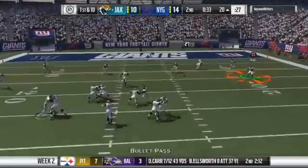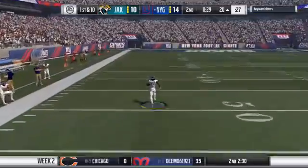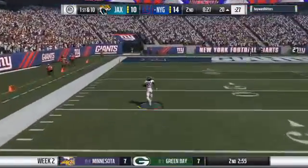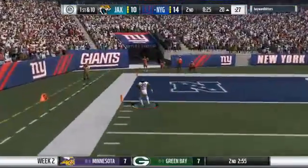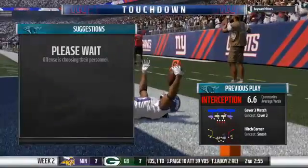Now let's go. Inside the red zone here. They'll look, trying to get it to Robinson, and it's intercepted. And now look at him go. The 20. And he will bring it back. It's a pick-6 and a Giants touchdown.